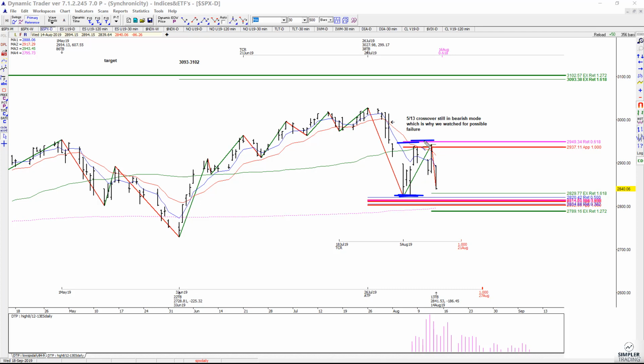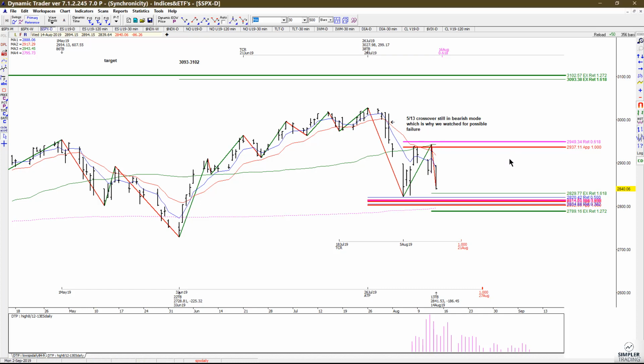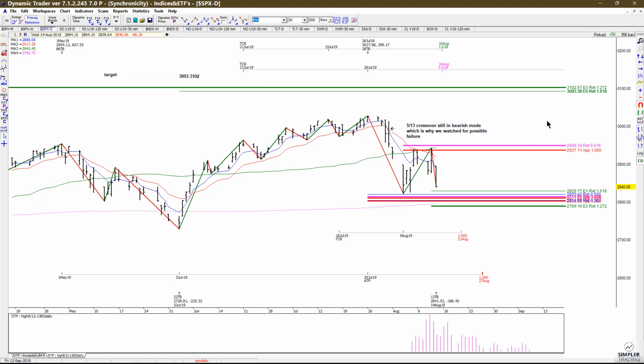So we watched this general area that came in with a 618 retracement of this prior swing, and then there was a 100% projection of another prior low to high swing. We went slightly through that, but we stayed underneath the 618, and this was the area that we had to watch for possible failure.